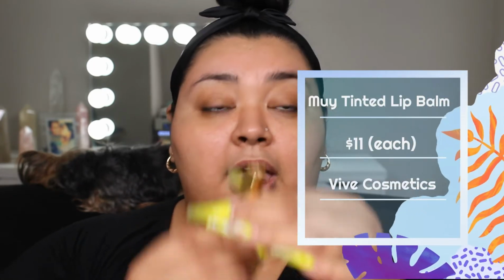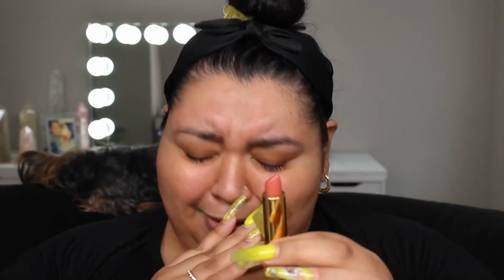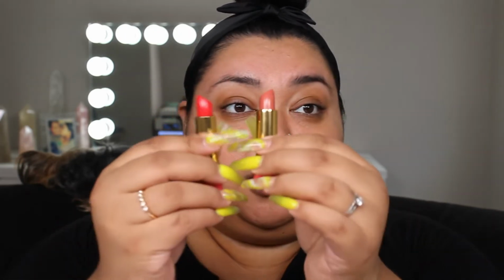Now these are made with castor seed oil. They're made with jojoba oil, and there's another one that I don't know how to pronounce, but it's like candelilla wax or something like that. I'm sure I'm saying it wrong. But anyway, the colors are beautiful. So these aren't supposed to be super pigmented or anything like that. So let me go ahead and give a little swatch. Oh, it feels so buttery and smooth. So this is Un Quickie, and this one is Get Cute.